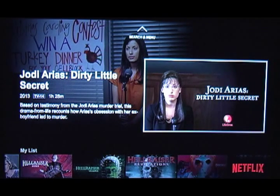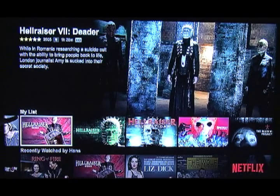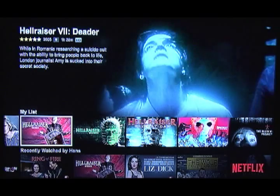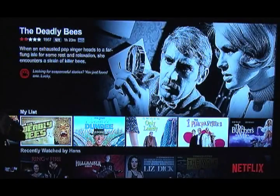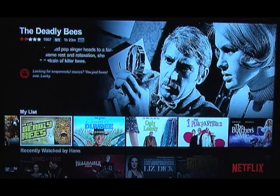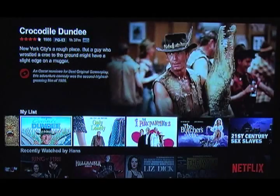And you notice that the screen changes, and then down here it shows a list, my list. These are movies that are in my list. And you can go across my list. There's the Blair Witch Project, Deadly Bees. Deadly Bees is a 1967 non-rated movie running 123 minutes and it's HD, and then it gives a little synopsis about it. And you can go on across, Crocodile Dundee.